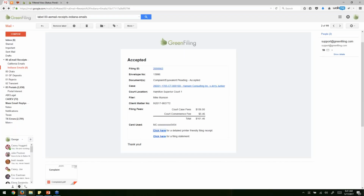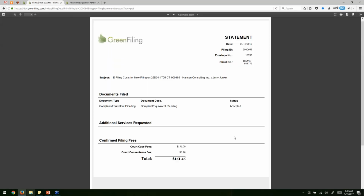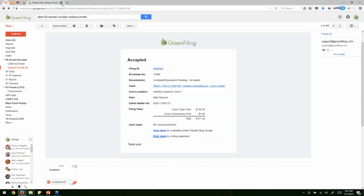So that's one option. There's also another option, says click here for a filing statement. This is basically the same thing, but we've kind of formatted it in more of an invoice format. So if you wanted something you could print out and send to your client, it just shows them what case it was, what documents were filed, and what the fees were. And this can also be downloaded as a PDF as well. So just different formats of the receipt available to you to share with your client. So whatever works best for you.